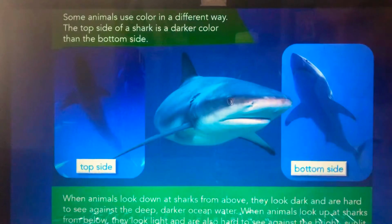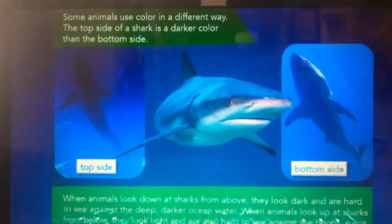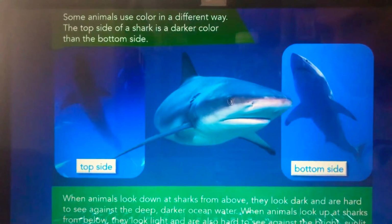Some animals use color in a different way. The top side of a shark is a darker color than the bottom side. When animals look down at sharks from above, they look dark and are hard to see against the deep, darker ocean water. When animals look up at a shark from below, they look light and are also hard to see against the bright sunlit water closer to the ocean's surface. They are very well camouflaged.